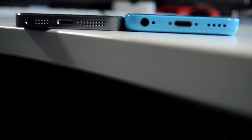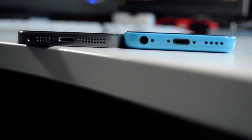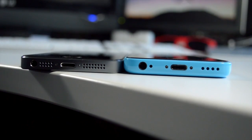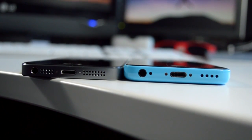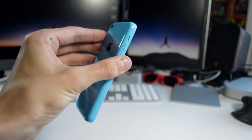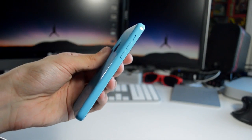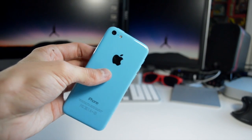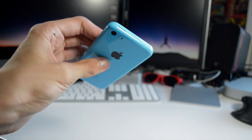So to be honest, the main differences are going to be between the 5C and the 5S, or the 5C and the 5, but we'll focus on the 5S for now. As you can see, it is very slightly taller, the 5C that is, compared to the iPhone 5S. There's only a difference of just over 1mm, so it really won't be too noticeable in everyday usage. Where the differences really stand out is just holding this phone, to be honest. There's about a 20 grams weight difference. The 5C is actually considerably heavier than the 5S, but I kind of like the weight.